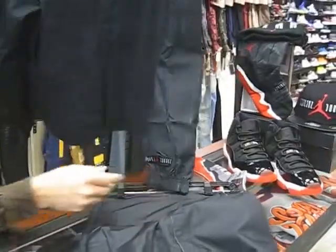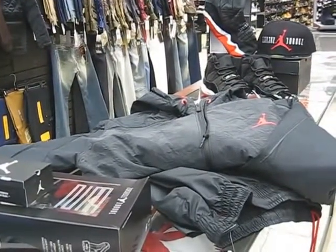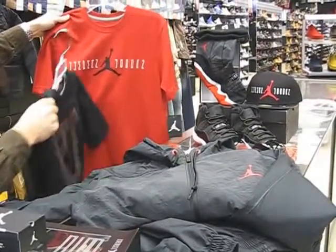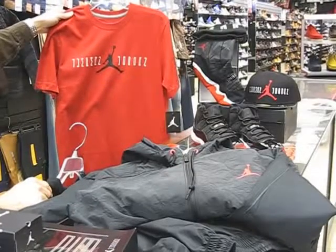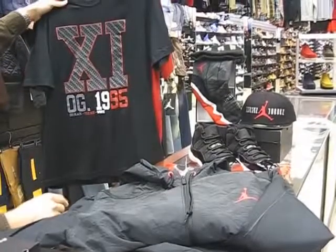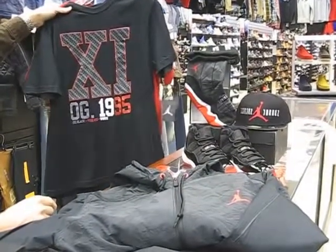So that's the suit right there, and I know I'm giving you a lot of stuff, but they make a lot of stuff to go with this shoe. There's a $30 t-shirt right there that again matches that old Jordan symbol. We got one in black. It's got the OG 1995, black, true red, white. So again, it's a 95-96 season release.